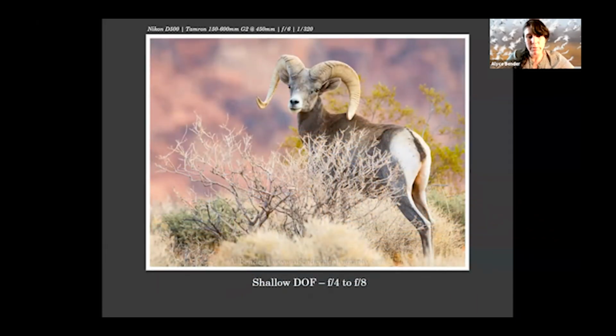I prefer a very shallow depth of field, anywhere from f4 max f8. And what this does is it puts the full focus of my viewer, of my frame, on the animal itself, and allows the background and the foreground to be supportive but not distracting.